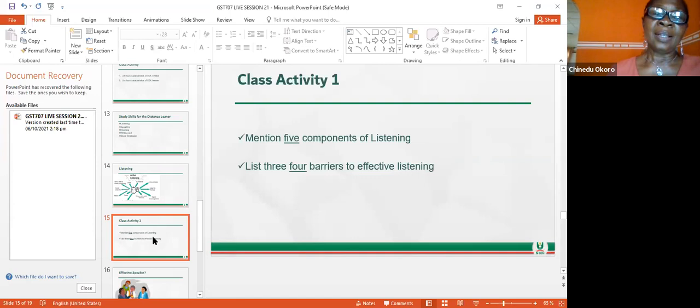this is the class activity. And the question there, you can see it on the slide, is: mention five components of listening. What are these components of listening? Mention five. Even if it's only one, just send it via chat so that others can also react and mention. You may not mention all the five. So let's start. What are these components? We'll talk about the components. What are these components of listening?